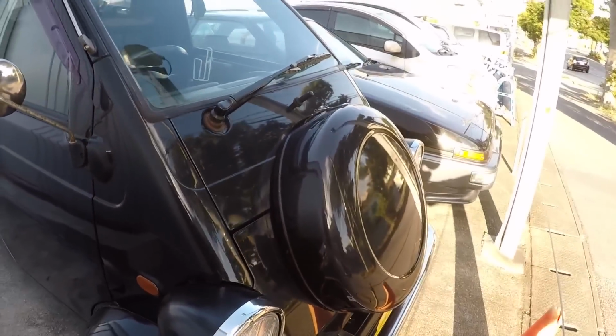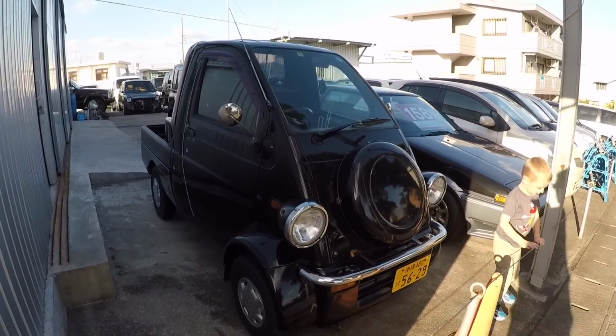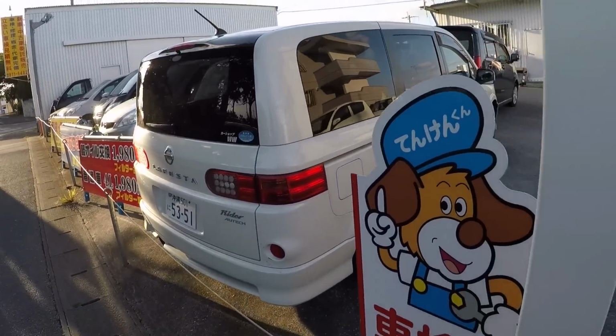I'd rock this thing. I wonder how much they're asking for it. They don't have a price tag on this one. It's pretty cool though. Looks like that's about it for this dealership. Nothing else too crazy here. Bunch of normal looking boring cars.